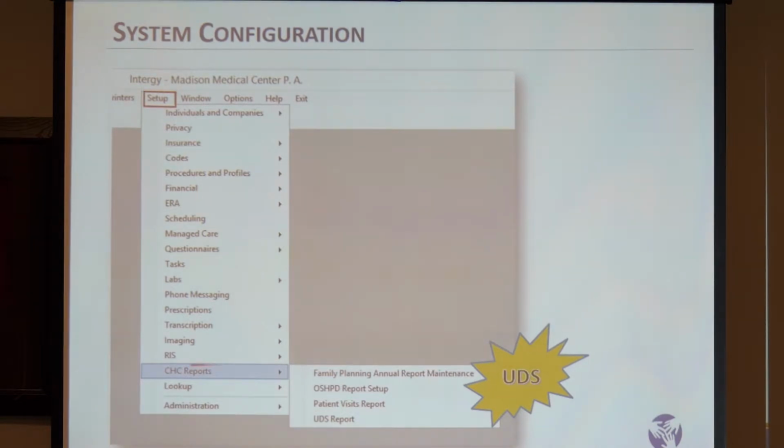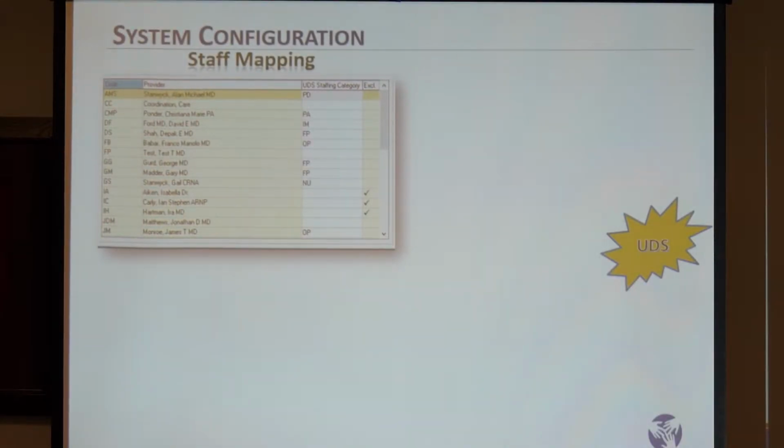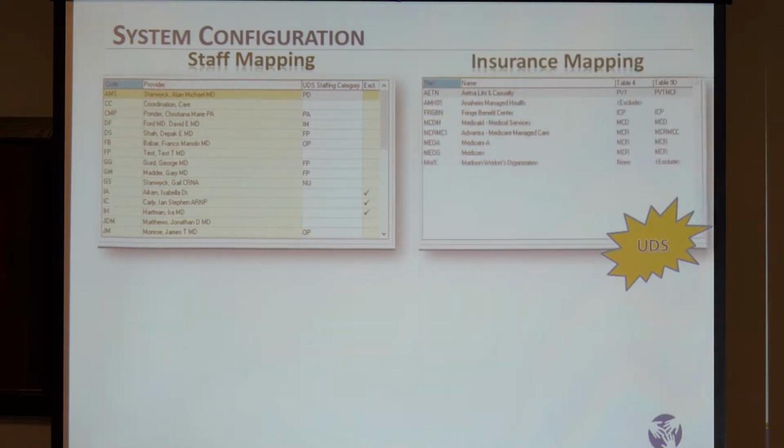The next thing we want you to review is your UDS setup. So yes, the reports have been moved to Practice Analytics, but the setup is still being done in Intergy. Okay, so we want you to go into Setup, CHC Reports, UDS Reports, and review what you have set up for your staff. Make sure that the staffing category is selected, and that if a staff member does not need to be included in the report, then they're set up as exclusions. The same thing for insurance plans.